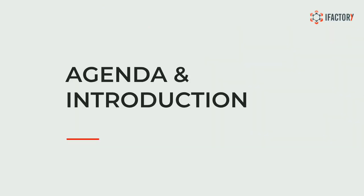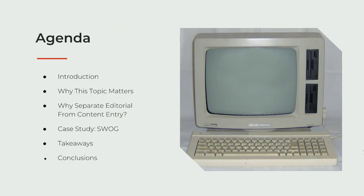So we'll go through the agenda and the introduction for the presentation. First off, today I will introduce myself and the company that I work for. Then I'm going to talk about why this topic matters, why it is important to view Drupal as a content management system rather than a word processor. Then I'm going to talk about the reasons why we need to approach content entry and editorial work separately.